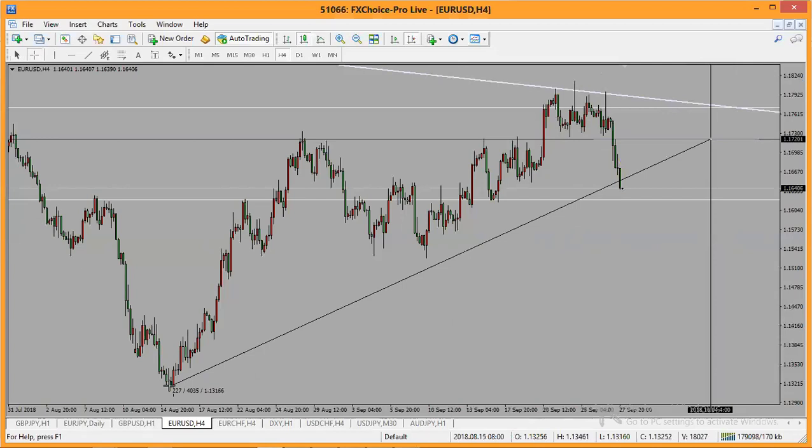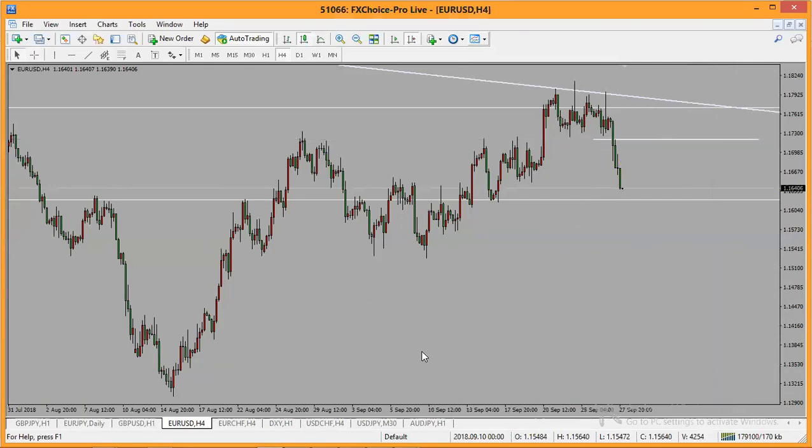400 pips. No, the risk is proper, looking at where we're going to take the profit. Yes, it's very, very proper.